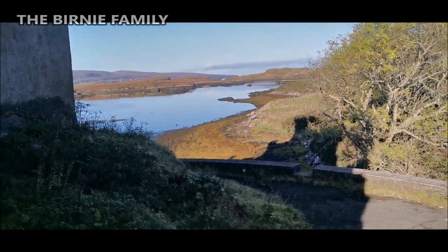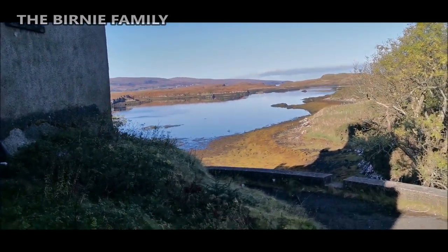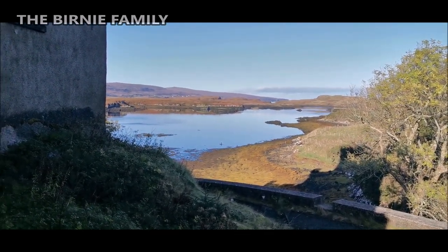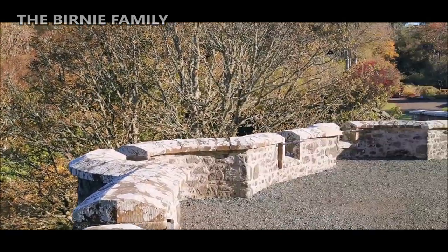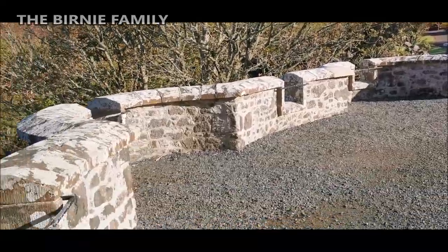Let's head. They've got an island out here called Seal Island. And they normally do boats. Damn, we're going to miss that too, but never mind. Never mind, eh? Make the best of what we've got.